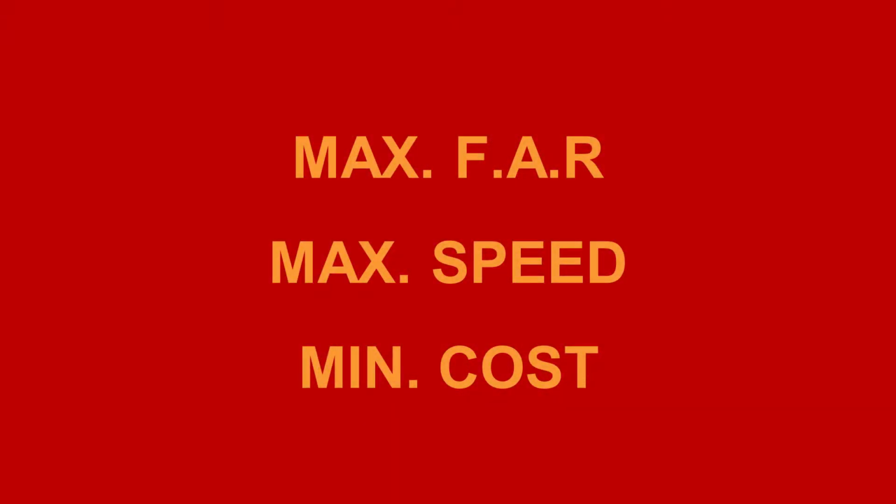When I started my practice in Korea, clients wanted me to satisfy those three categories. You might be familiar with that. They want to maximize floor area ratio and maximize the speed of construction, with the minimum cost. That sounds a little bit greedy, but I would say that's a reality in Korea. Practicing architecture is always very dynamic.